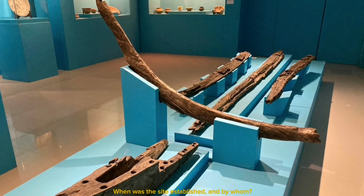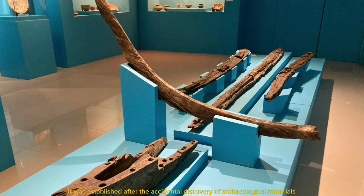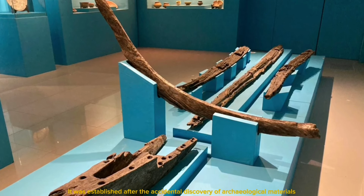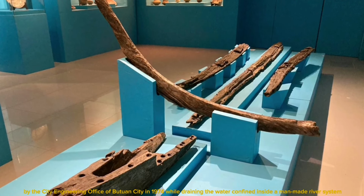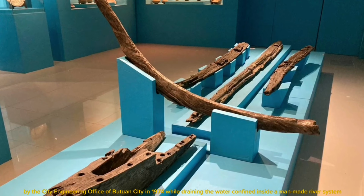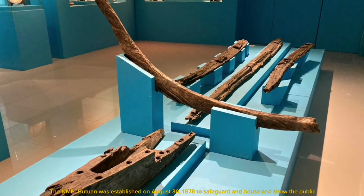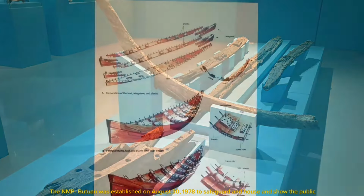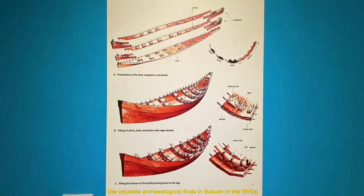When was the site established and by whom? It was established after the accidental discovery of archaeological materials by the City Engineering Office of Butuan City in 1974, while draining the water confined inside a man-made river system. The NMP Butuan was established on August 13, 1978 to safeguard, house and show the public the valuable archaeological finds in Butuan in the 1970s.